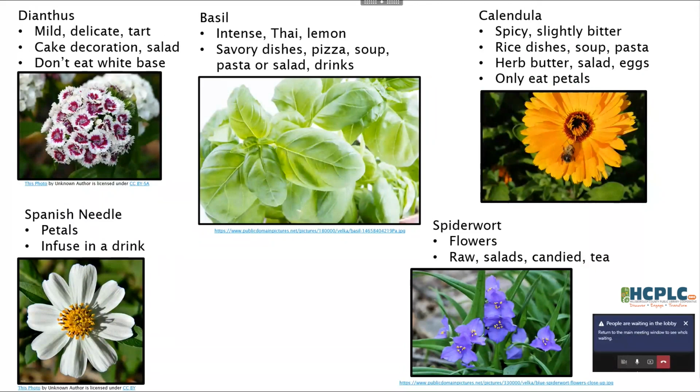Again, Spanish needles. This is a plant that's edible and you can eat the flowers, or infuse it in a drink. You can imagine if you're using basil flowers, it could depend on the type of basil, whether it's a Thai basil or a lemon basil, and you could put that in savory dishes or even drinks. And spiderwort is another one I want to point out. That is a very easy to grow native plant, and you can enjoy the flowers of that as well.